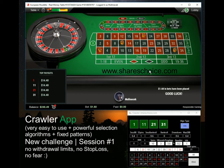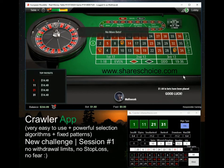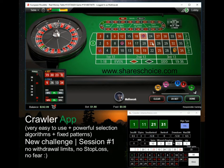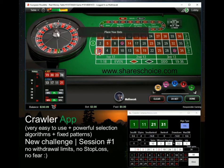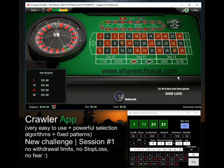So once we play 4 numbers and having this progression aggressiveness, of course we have to increase the base bet a bit faster. That's normal. But on the other hand, we are betting on 4 numbers. And we hope, of course, for the best. Actually, as I said, algorithm is selecting from 10 fixed patterns which numbers to play.